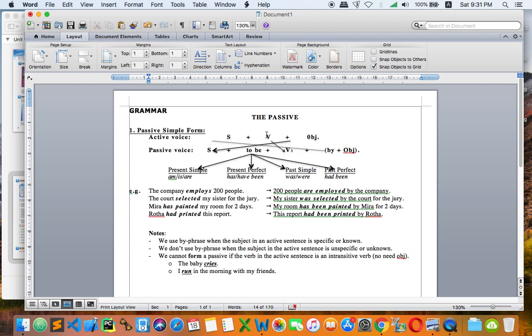The main verb you have to change to verb 3, and according to the tense of the main verb you add to be. If the tense is present simple, to be is am, is, are. If the tense of this verb is present perfect, to be here is present perfect. If the verb here is past, to be here is past, was or were. If this one is past perfect, then to be here is past perfect, the same thing.